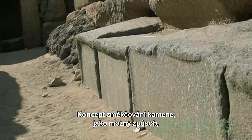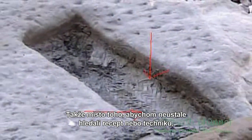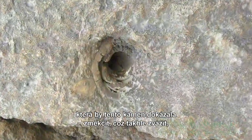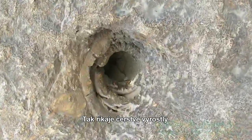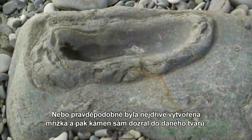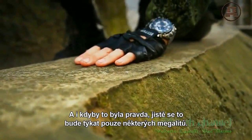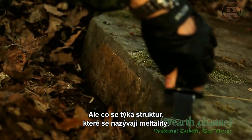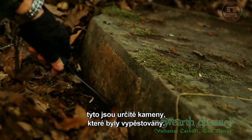The concept of stone softening, as a possible way the ancient megaliths were built, is well known. So instead of always looking for a recipe or techniques which could have softened this stone, how about considering that it could have been manipulated while it was still soft, freshly grown, so to say? Or, most likely, first the grid was set in place, and then the stone was maturing by itself in the given shape. But this is only a hypothesis for now, and even if it is true, it will certainly apply only for some megaliths. But as far as the structures that we've been calling meltaliths, those are surely rocks which have been grown.